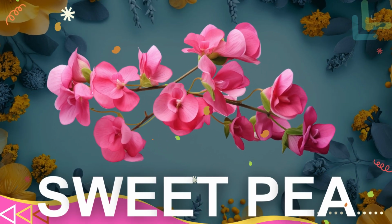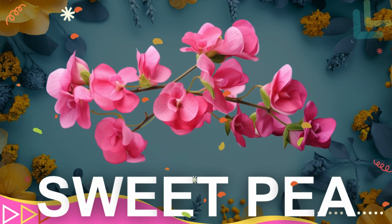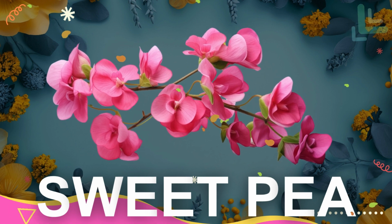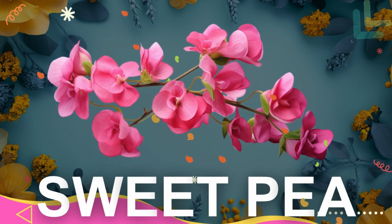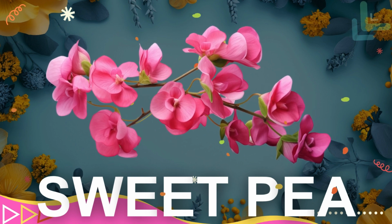Our last flower is sweet peas. Sweet peas have fragrant, butterfly-shaped flowers in pastel colors. Sweet peas are often grown for their charming fragrance and delicate appearance. Let's spell sweet pea. S-W-E-E-T-P-E-A. Sweet pea.